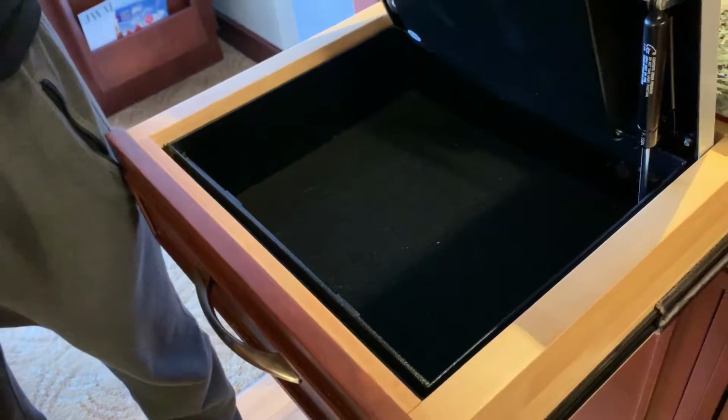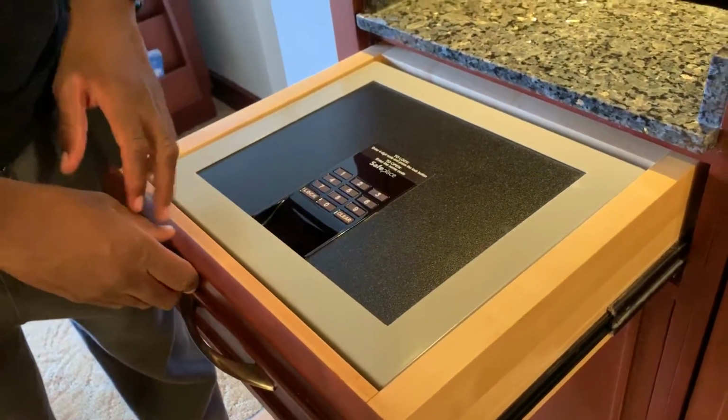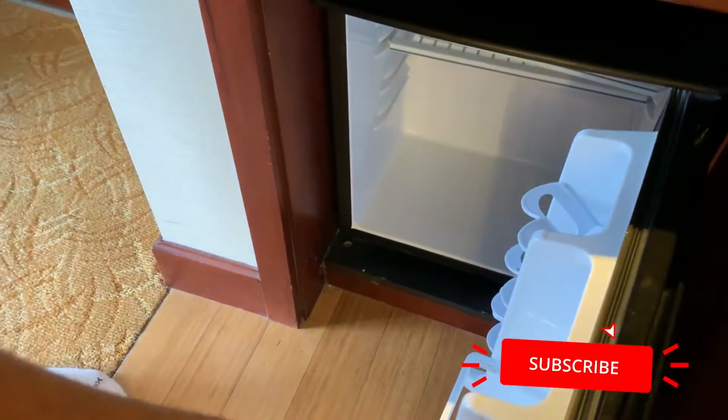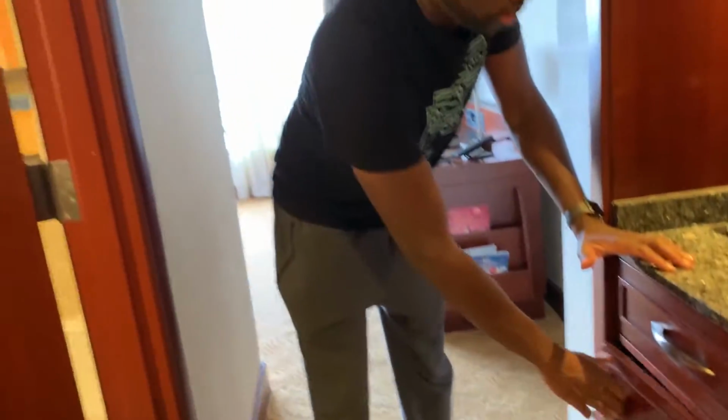I don't have so much valuable stuff, but if I did, I'll put it in here. And standard fridge. Put all your stuff in there. And let's walk over to the bathroom.